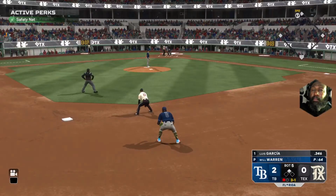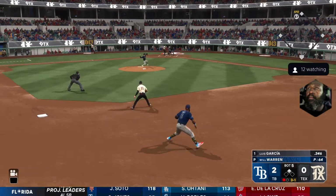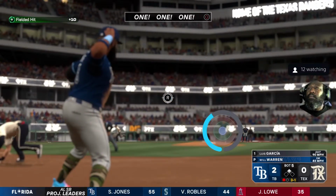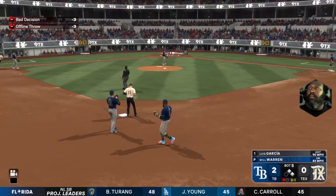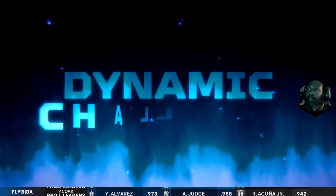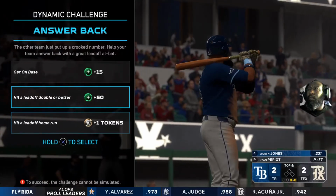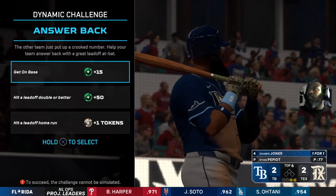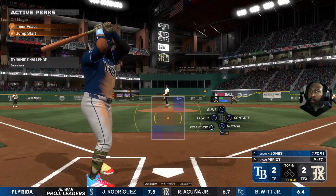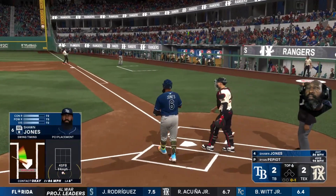And now it's Luis Garcia. On the ground, Jones. Safe at first as they can't make the play. Top 6. Stepping in, the slugging shortstop, Sean Jones. Pepio back to work. Swing and a liner foul off to the right.